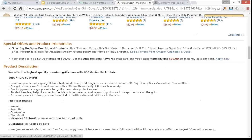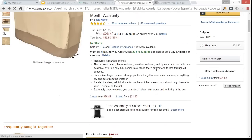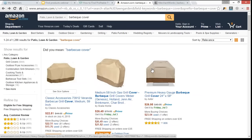Let's see. This one's 3 pounds, 4 pounds shipping weight. Wow, these are actually heavier than I thought. I guess these are a little bit heavier duty. So just from that, those are probably pretty expensive to ship because even though they're small, they're going to be heavy. It could be questionable.